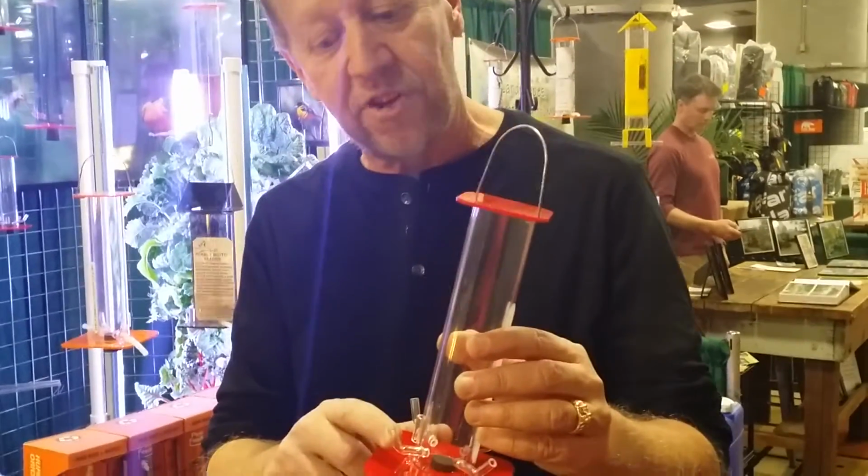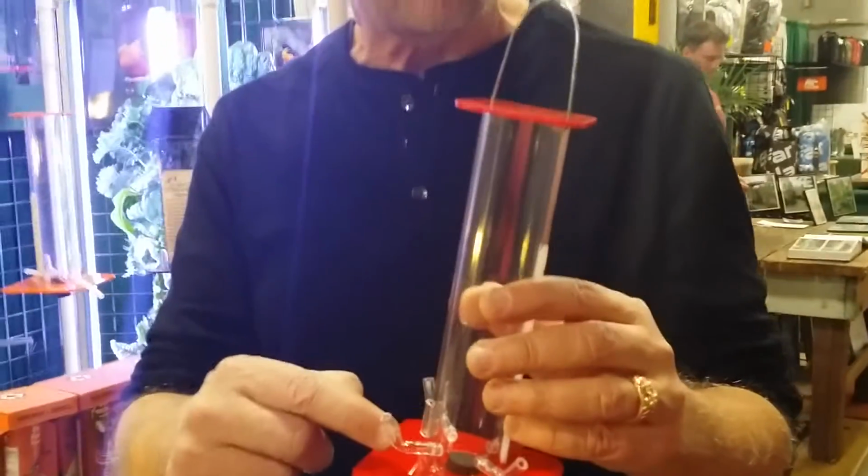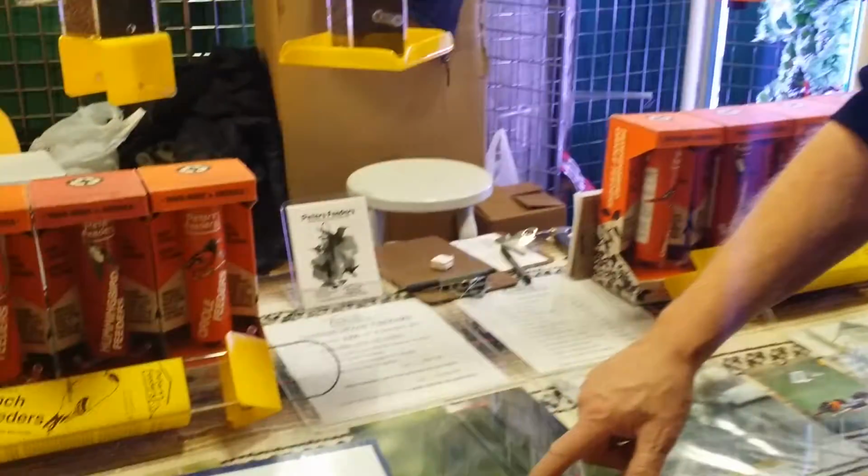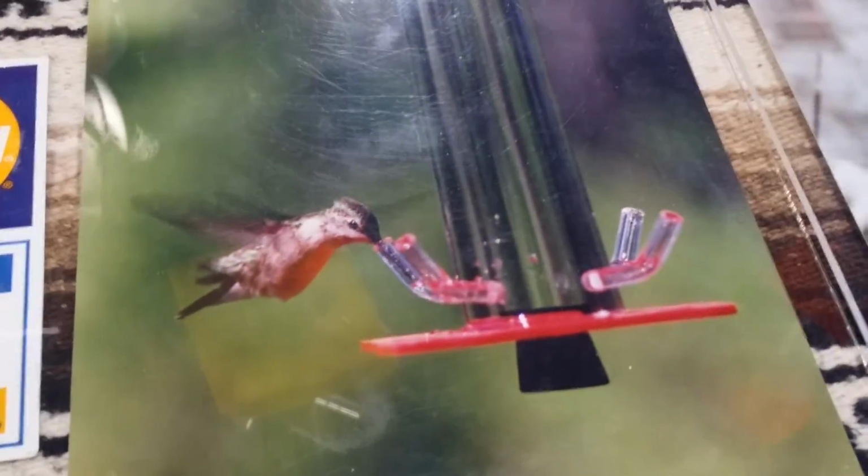And this feeder has a clear feeding tube. It allows the bird to see where that nectar is. I don't know if you can zoom in on this picture, but you can see that hummingbird's beak is all the way down into the bend of that tube. And it allows that bird to feed like its instinct is telling them to do so. So that's our hummingbird feeder.